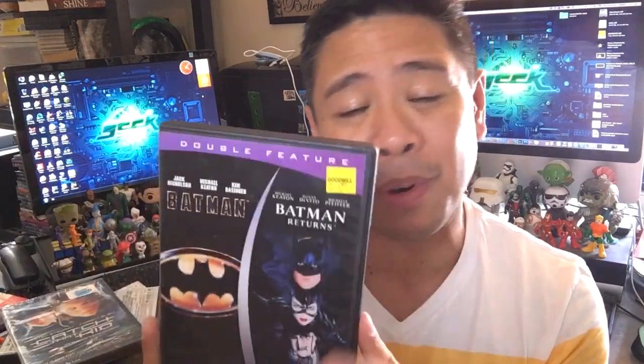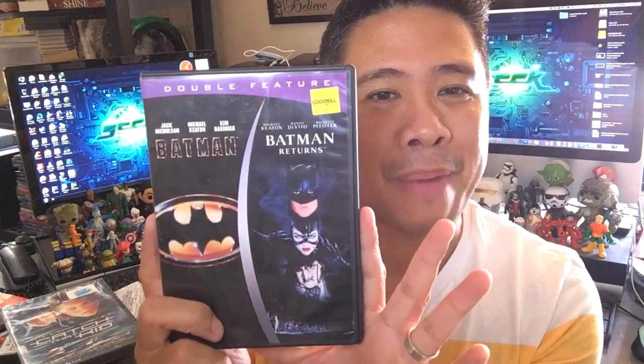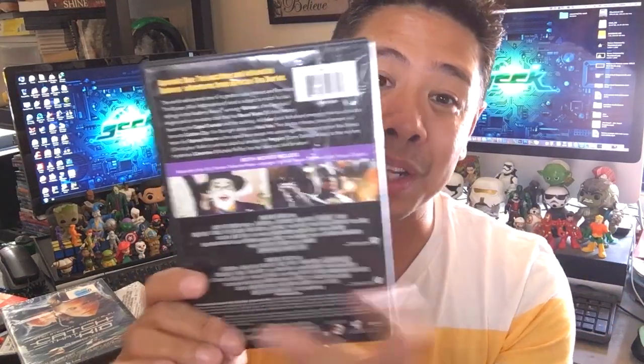And finally, a double feature, which I'm really a big fan of, Batman and Batman Returns. These are the Tim Burton films, and Michael Keaton was the original Batman when they first made the Batman films. So before Christian Bale and before George Clooney and Val Kilmer, this is Michael Keaton, and he was the original Batman. So I'm really looking forward to that. These are really cool performances.